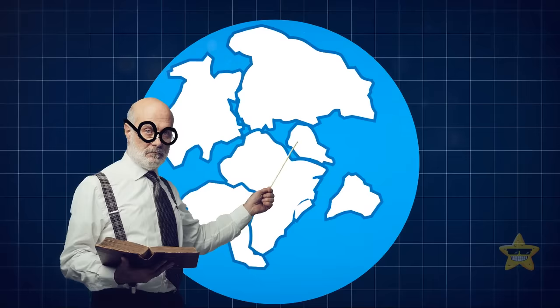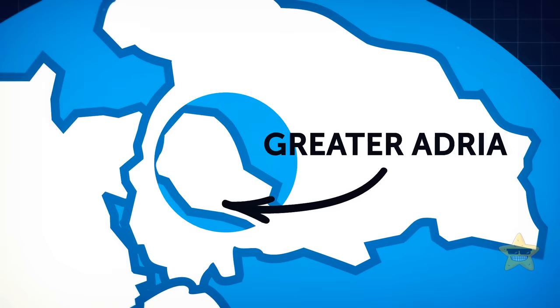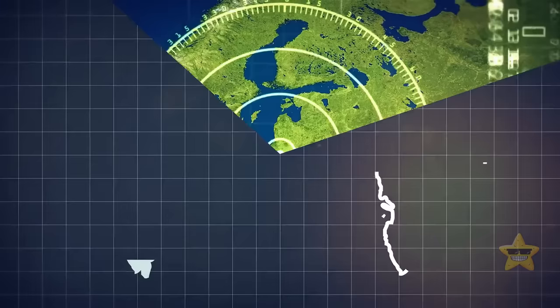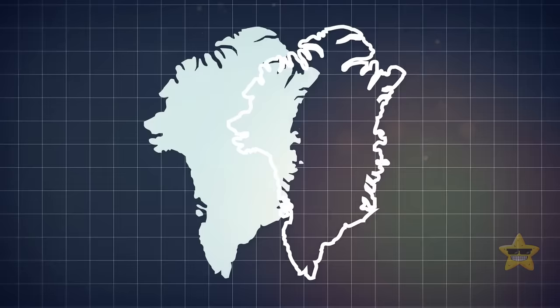Another lost and found continent isn't hiding in the ocean, but under Europe. It's called the Greater Adria, and it collided with Europe and started to sink under it around 140 million years ago. Today, it lies beneath Italy, Greece, and the Baltics. Its size and even shape match that of Greenland, the world's largest island.